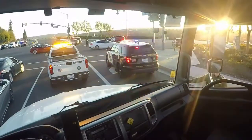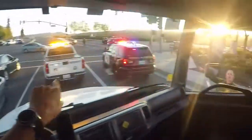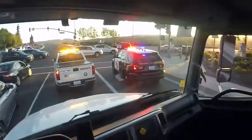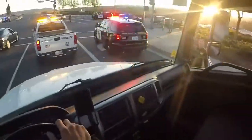Hey, I'm gonna move this unit. So okay, you can go straight. The car's right in the middle. Yeah, that's the one I was seeing. I figured you guys need to move that one. Well, these guys are gonna go. You can stay. Huh? These guys are gonna move right now. I'll just go around. Okay.